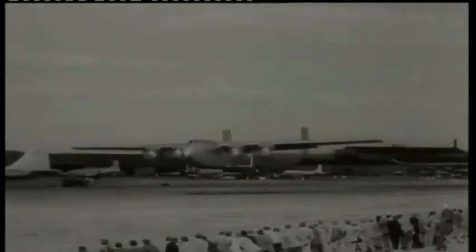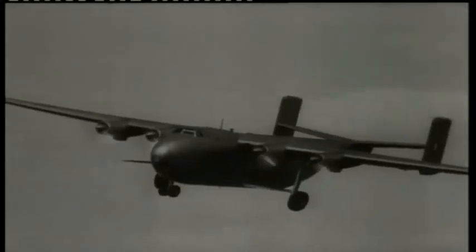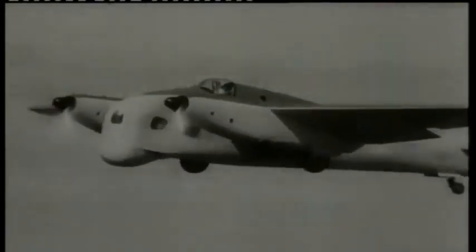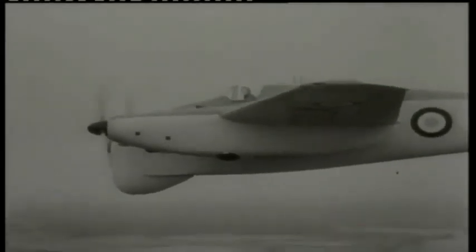And here's Britain's biggest air transport, the 4-engine Blackburn Universal Freighter, capable of carrying a small bus or other sizable vehicles such as heavy trucks or even bulldozers. Specially designed for anti-submarine work, the experimental Short SB-3. Housed in that peculiar-shaped nose is the latest detection gear. Looks a bit like a flying elephant, doesn't it?